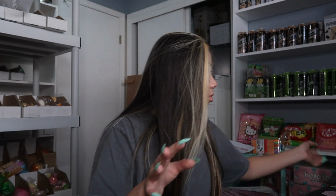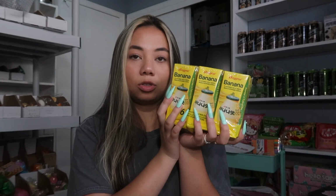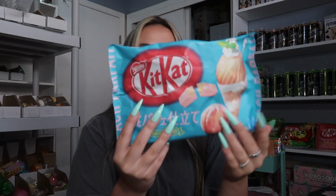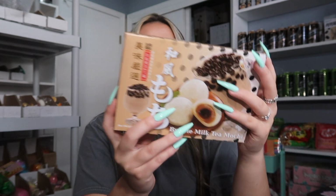But I recently just got some new snack items. Like, we got the new Bing Ray, the flavored milk drink, and banana. These ones are really popular. I've never tried these, so I'm super excited. We got the new Kit Kat flavor, peach parfait, vanilla Hello Pandas, and also some new bubble tea mochi. These look so good, so I'm so excited to try these. Maybe we'll try some of the other items I have as well. Yeah. Oh my gosh, what should we start with?